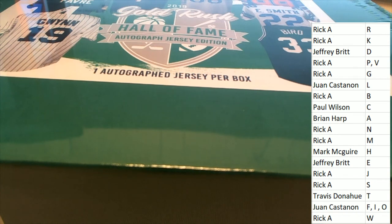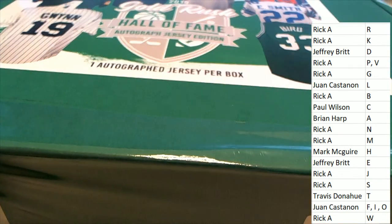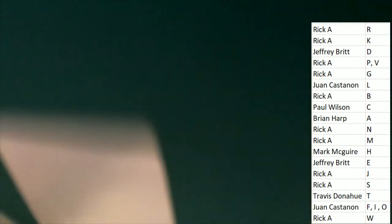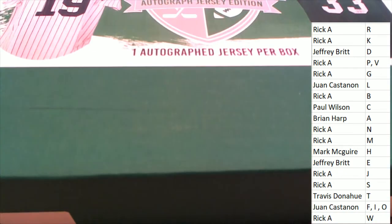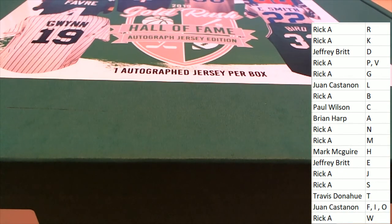Let's take a ride down Big Hit Boulevard. Okay, your jacket was on top of it. Oh my gosh. Okay, Big Hit Boulevard. All right, thanks. Boom. All right. Derek Jeter, Oscar Robertson. Oh my. What's it going to be?